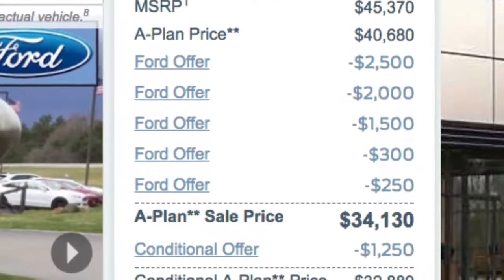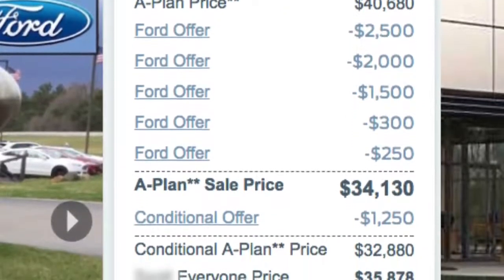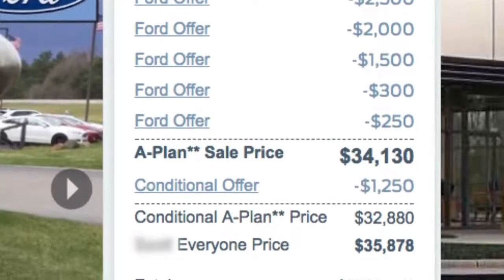It was a $45,000 truck. It's on sale for $35,000. So you're saving $10,000 off this truck. And it's even better if you want a Chevy Silverado. Apparently, there's a lot of them hanging out on the dealer lots right now, the 1500s. And he found one that was as much as $13,000 off the MSRP. I mean, that's just a killer deal.